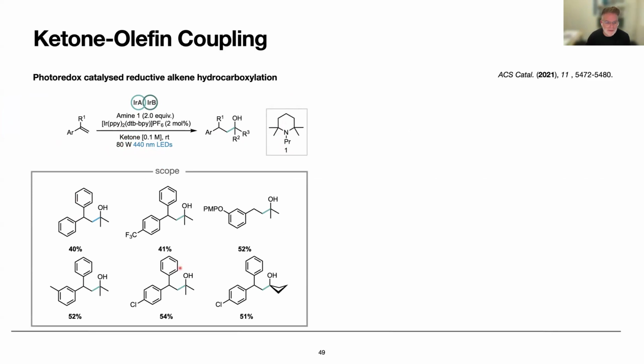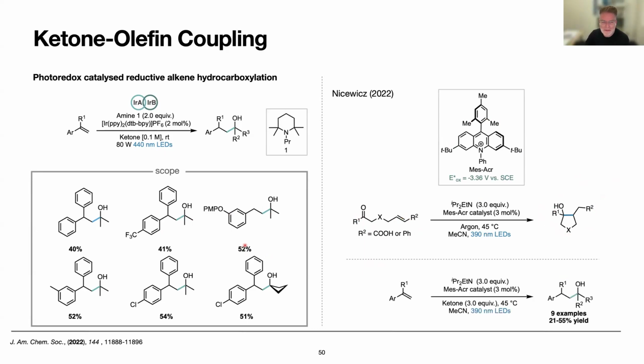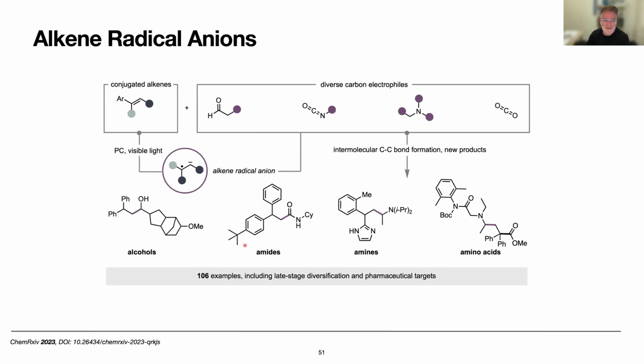These were generated in moderate yield in this study, and we needed to have a higher equivalent of the ketone to furnish these products. It's a difficult reaction, and as shown here by David Nicewicz, where he showed that you could do an intramolecular variation of this reaction to generate these cycloadducts. But in an intermolecular fashion, these are quite low yielding reactions. We've improved on this chemistry more recently. I don't have time to go into it today, but we've put this up on the archive, and it's currently being considered for publication.